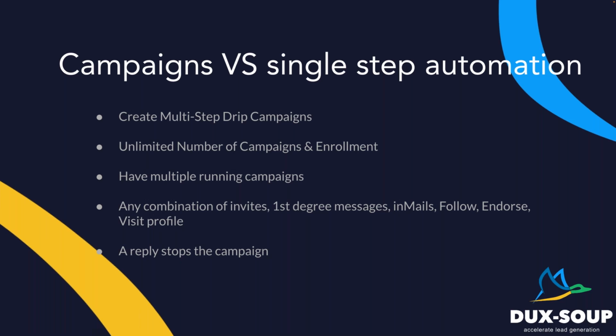You can have any combination of up to 12 steps, whether it be first degree message, InMails, follow, endorse, or visit profile, which will make a little bit more sense when we go into the demo. And when you build the campaigns, a reply will stop the campaign that you use to enroll, unless they come to the end of the campaign and finish it out.